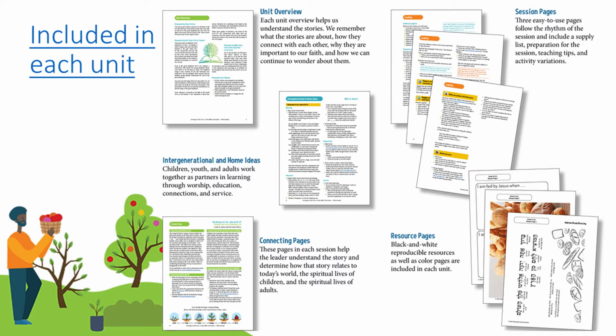The final thing you'll notice about this is we have some great resource pages available, and these are just going to enhance each session, and they could be a whole bunch of different things. It just kind of depends on what each session requires. So now that you know a little bit more about the curriculum, let's talk about the flow of each session.